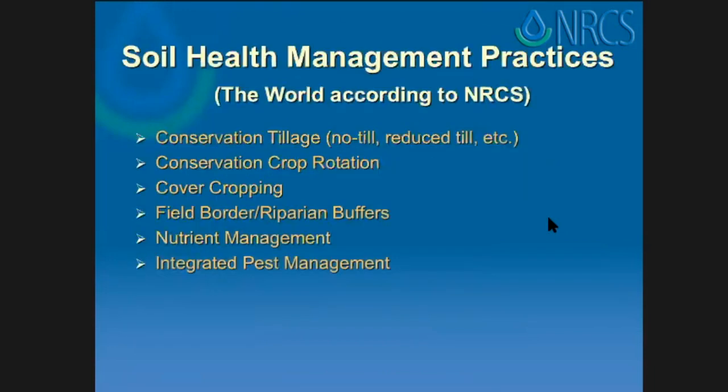Okay. So I'm going to talk a little bit about the different soil health management practices that NRCS will provide technical and financial assistance for. There are more soil health related practices, but these are the core practices used within NRCS. Those are conservation tillage, crop rotation, cover cropping, field borders, riparian buffers, nutrient management, and integrated pest management.